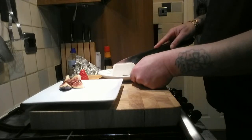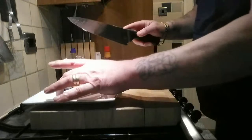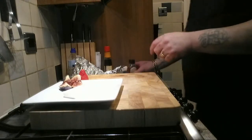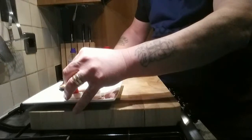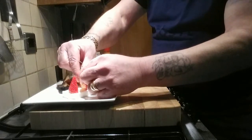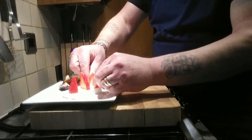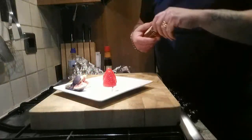Right, we want a slice of ricotta. There we go. And get your strawberries. This, my friends, is a fancy starter. Stick them in there like so. And then all you do then, my friends, is get yourself honey.